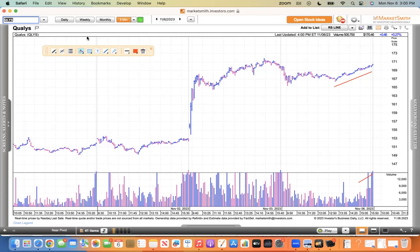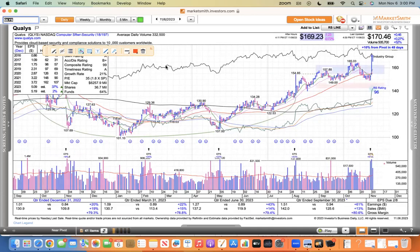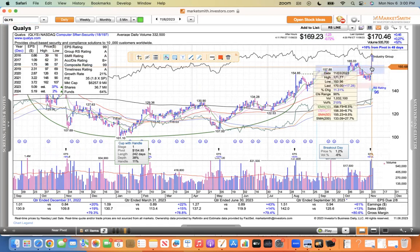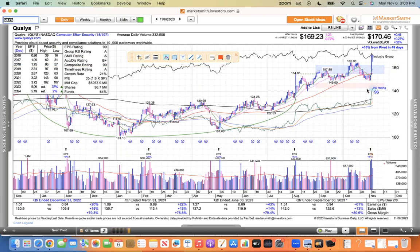There's pretty good buying here on QLYS. This is one of those cybersecurity stocks. Cloud-based security, yeah. So that one looks good as well. And you can see the big move on Friday. My goodness. Nearly 12% on more than 200% above average daily volume. So this one looks good. QLYS. Okay, that's it for me today.